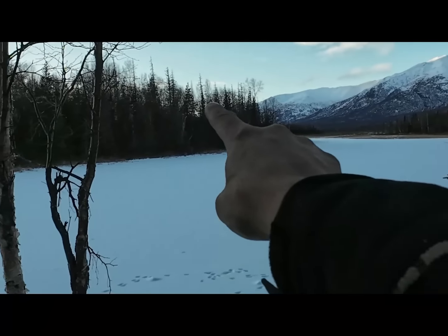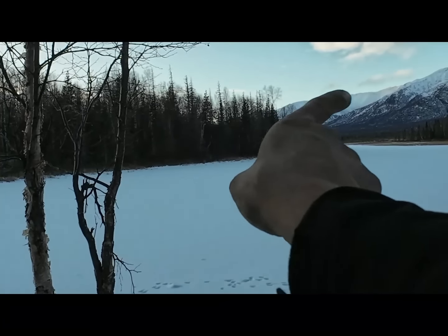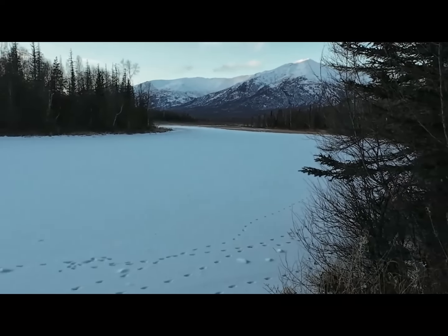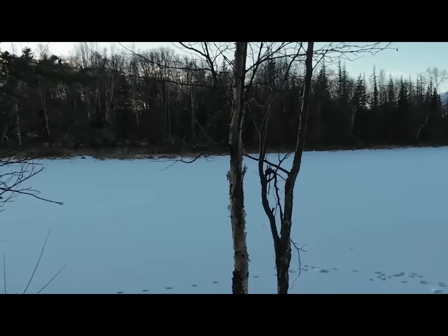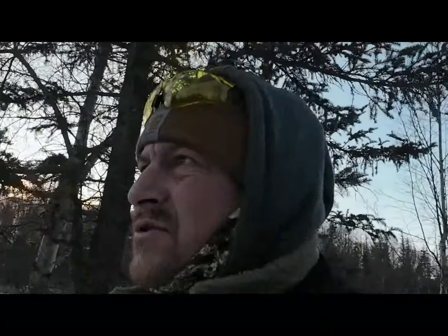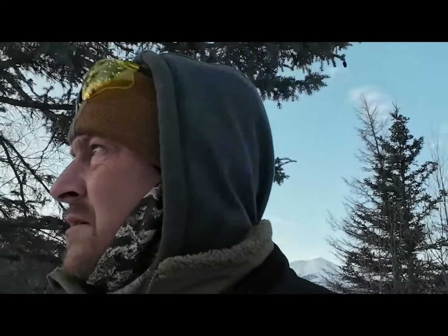Hatcher Pass proper is back around the corner that way. Man, beautiful out here. And just quiet as shit. I don't like it this quiet. There should be some kind of songbirds, chickadees, or something floating around.